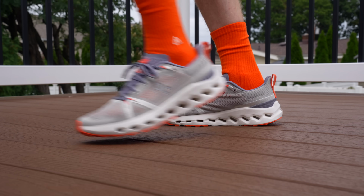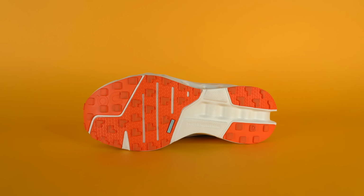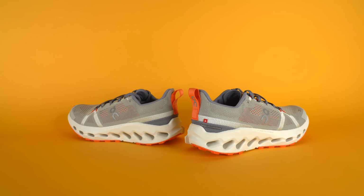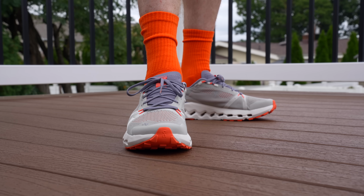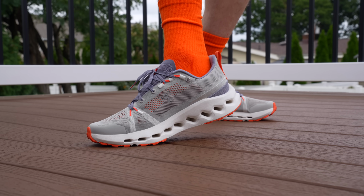The CloudSurfer Trail is essentially a trail running version of the shoe. It's got bigger lugs that help grip a little bit better when you're running through muddy or wetter conditions. There is a slight difference in the shape of the back of the shoe. It's nothing major, but to me, when I wore them both, they both felt pretty much the same. The CloudSurfer comes with an engineered mesh upper that does have a backing, so it's not as breathable as some of the other shoes on the list.